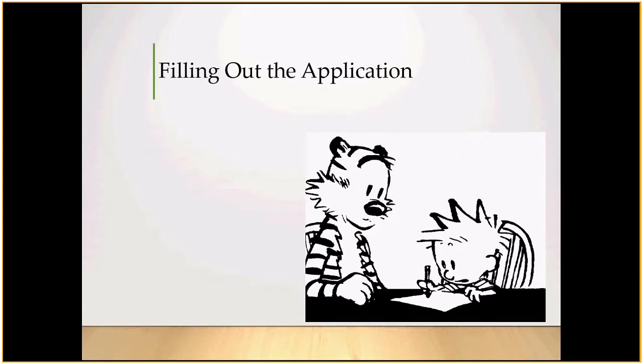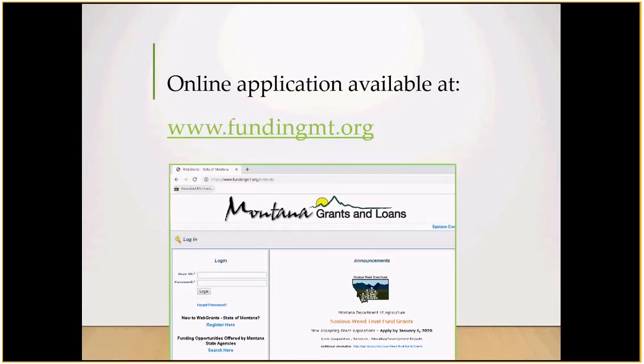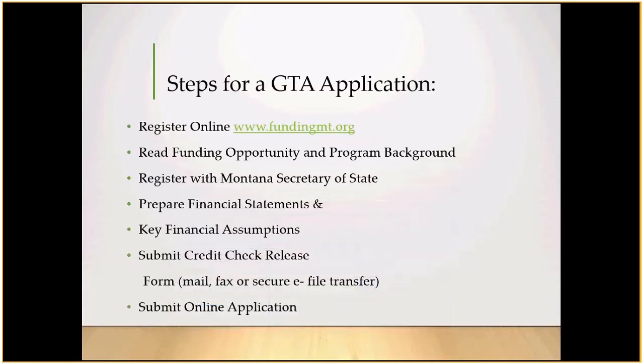So let's transition to how to fill out the application. The application is available at this website, fundingmt.org, as we've stated. This is what the screen will look like when you get there. Here's the steps, kind of 1, 2, 3. Go ahead and register online, get your username and password, read the funding opportunity and program background, register with the Secretary of State, prepare your financial statements and your key financial assumptions, submit your credit check release form.